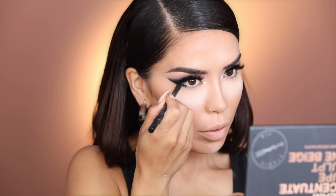I'm gonna go in next with the Urban Decay 24/7 eyeliner in the shade Perversion. Last time I got schooled on saying that wrong, so I could be wrong. It's just the really intense black eyeliner that does not budge. So I'm gonna be using this to line my waterline with.